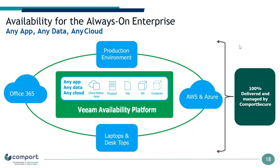And when you think about Veeam from the standpoint of availability for the always-on enterprise, the Veeam product is sort of in the middle. So now we're just talking a little bit about the holistic 25,000 foot view of Veeam: any data, any app, any cloud. So now we're talking a little more outside of Veeam Office 365 and more about what Veeam provides as a whole.